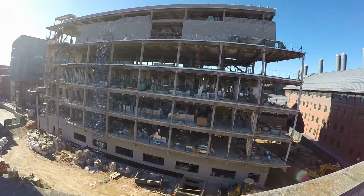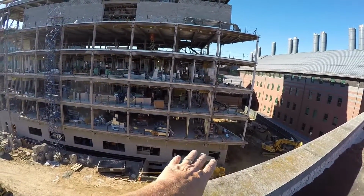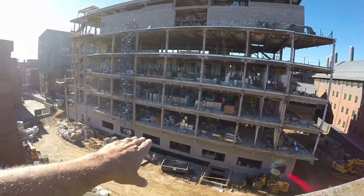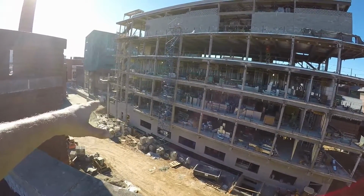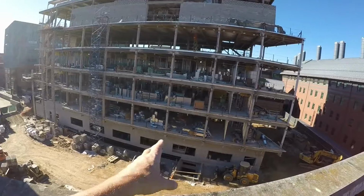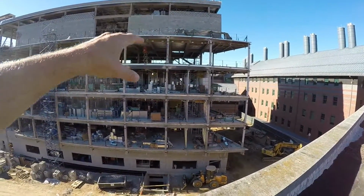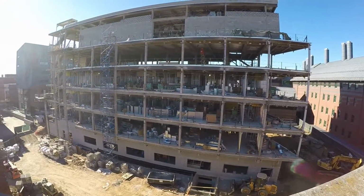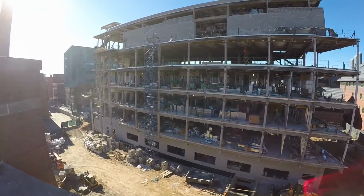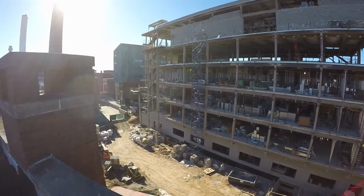So we're looking at the south elevation. The first floor, the CMU walls, the concrete masonry units are completed, and the first floor is going to be mostly a terracotta panel system. The second, third, fourth, and fifth, which are most of the lab spaces, is a structural curtain wall panel. And curtain wall stands for the glass panel.